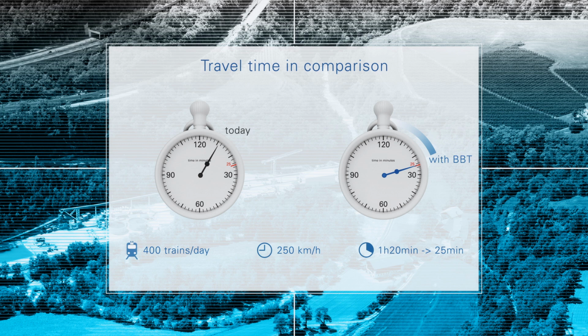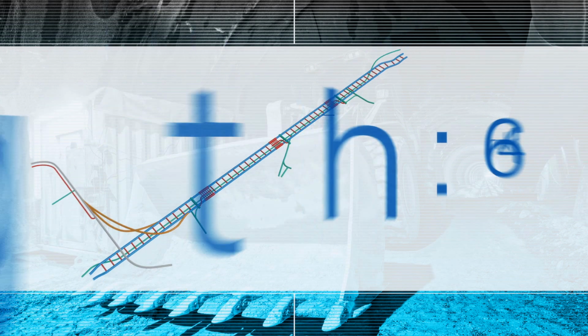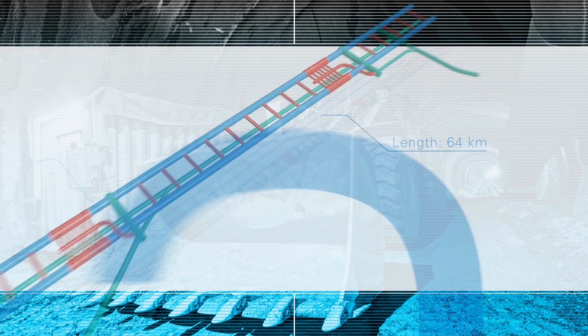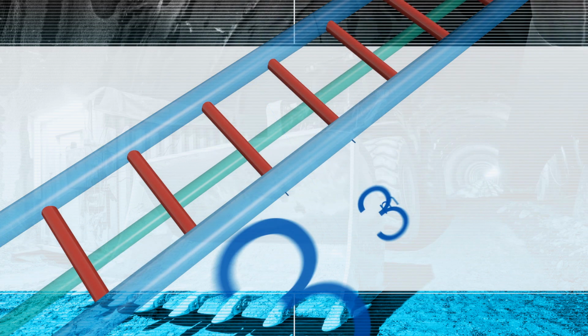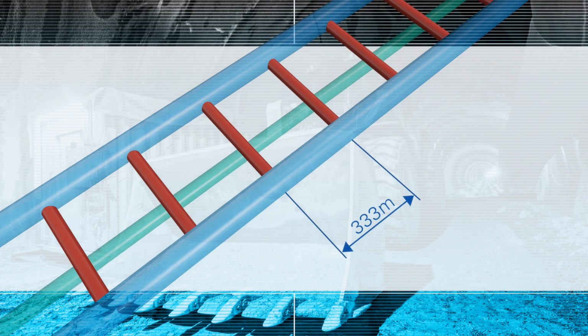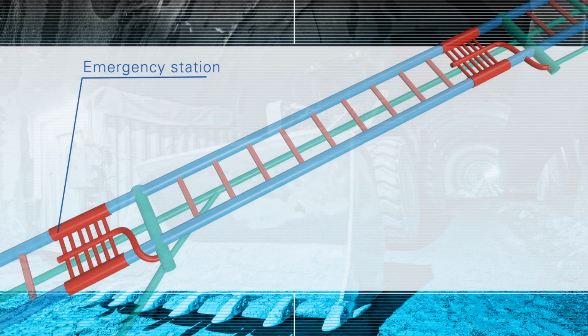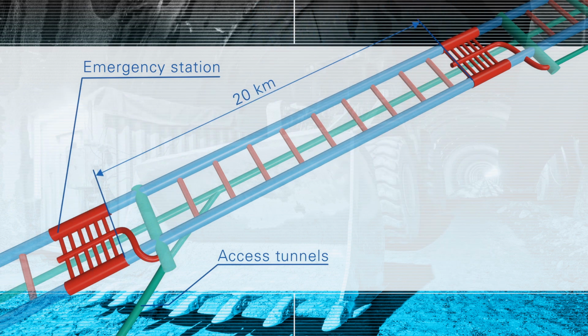But let's take a closer look at the tunnel system. The Brenner Base Tunnel will be 64 kilometers long, and it will be the longest underground railway connection in the world. It consists of two one-track tubes, one for each direction. They are connected at regular 333-meter intervals by cross-tunnels, which will serve as escape routes in emergency situations. Underground emergency stations, which feature direct access to the surface through lateral access tunnels, are planned every 20 kilometers. Their function is to ensure the safety of passengers in case of an emergency.